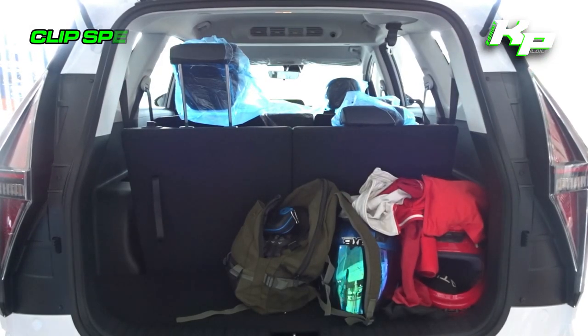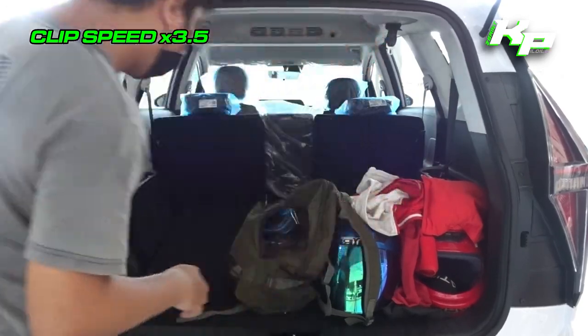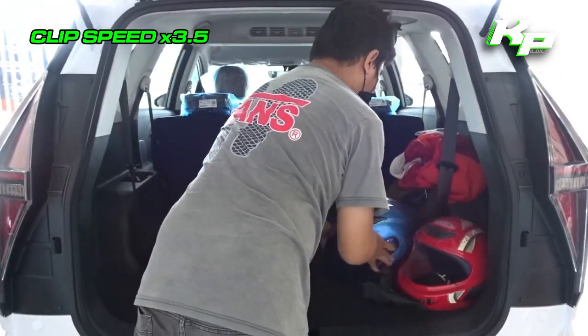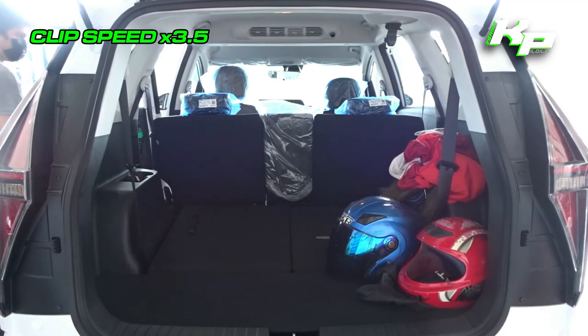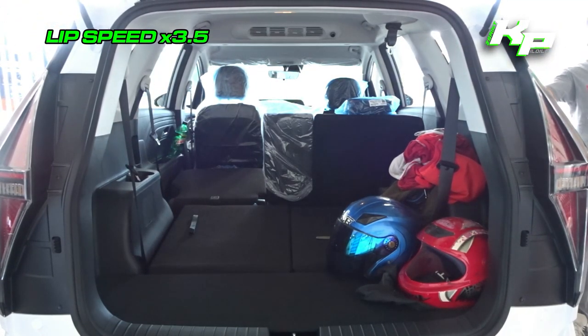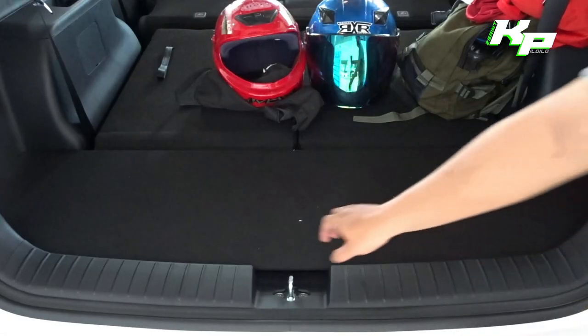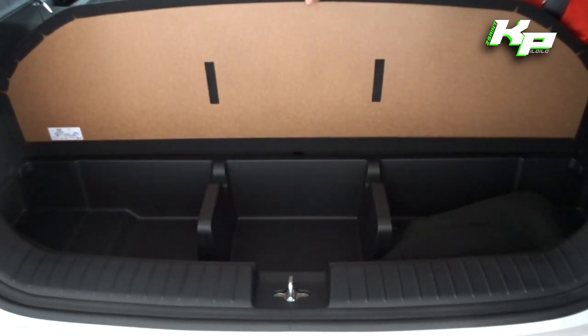Boot space of the Hyundai Stargazer with all the rear seats in place measures approximately 200 liters. Fold down the third row seats and this will create around 585 liters of boot space. And once all the rear seats are folded down, the maximum cargo capacity of the Stargazer is roughly more than 1,000 liters of space. Underneath at the boot floor are your storage areas.